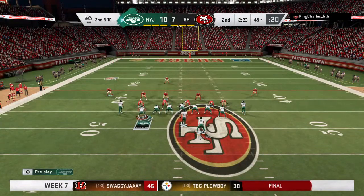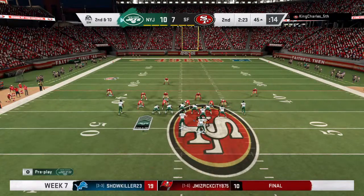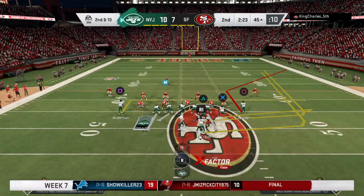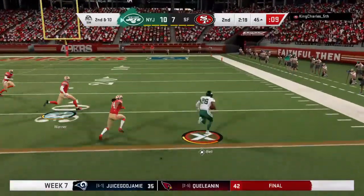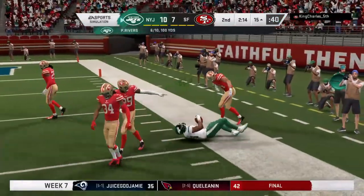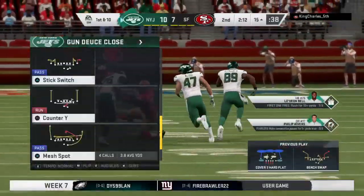Rivers incomplete on 1st down. Here's 2nd and 10. Throwing again. Rivers caught here by Bell. He's got a 1st down and more inside the 30. And finally taken down at the 15. A gain there of 30 big ones.